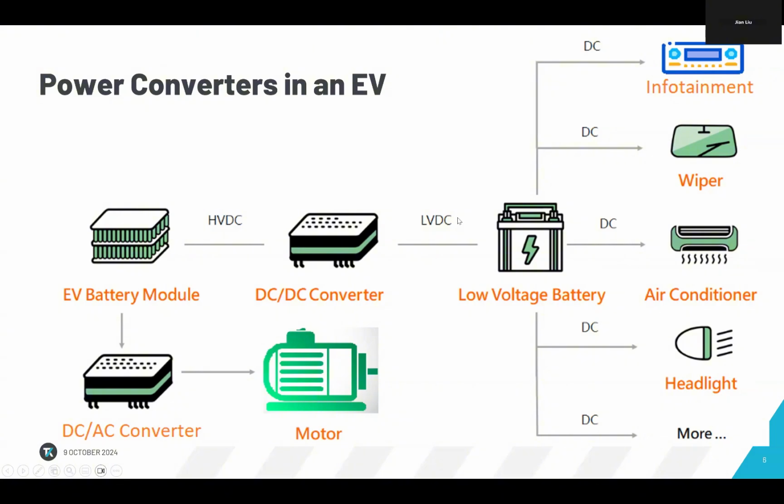And also from the low voltage DC, we have the low voltage battery, which goes through a DC to DC converter to all those components inside the vehicle, like the infotainment system, the wiper, the air conditioner, etcetera. Here are the DC to DC converters in different categories and different levels. And also when you're talking about the motor drive, we need a DC to AC converter so that we can control our motor in different kinds of scenarios.